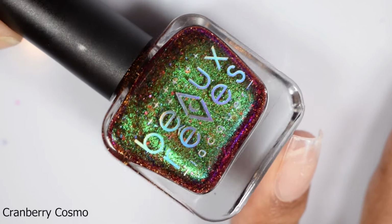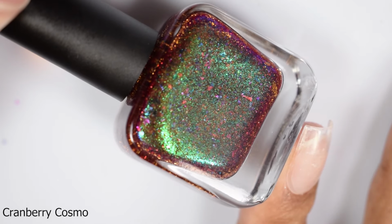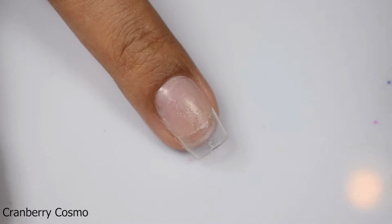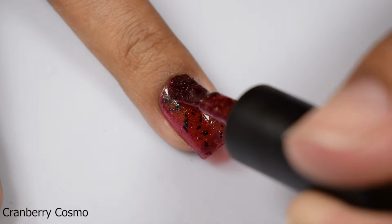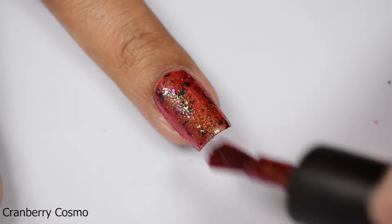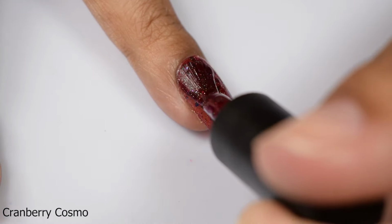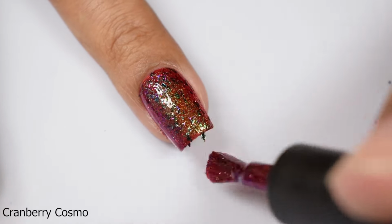And here is Her Majesty Cranberry Cosmo. I so love this base color. Just look at it. This is officially described as a bold red jelly base with color shifting shimmer, chameleon flakes, and gold reflective glitter. This base color is just something else. There's something about it. It is just so special and unique in my opinion. I'm going to suggest 2 light to normal coats.